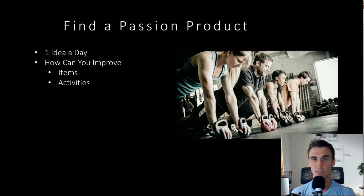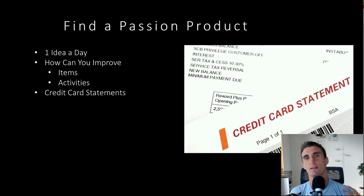Also, look at the activities you're doing. What are you really interested in? I like jujitsu, for instance. Okay, what are some things that I could do that would make jujitsu better? Maybe it's coming up with better gis, the uniform you wear in jujitsu, just in case you were wondering. Maybe it's coming up with better training materials, something like that. Every activity that you're really interested in, every time you do something, ask yourself, what would make this experience better? That's how people find success.